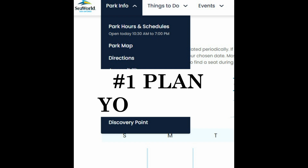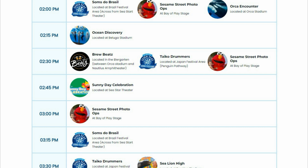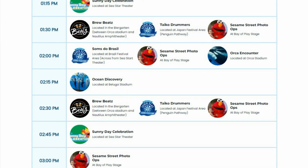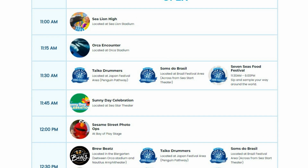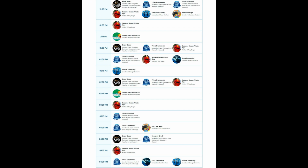Number one, plan your day. Before you even go to the park, you need to print out the schedule for the shows, the map, and your tickets or passes. Print this out because it is so much easier to pull out a piece of paper with all of this information on it instead of hassling with your cell phone and getting into the app and trying to see everything that way.